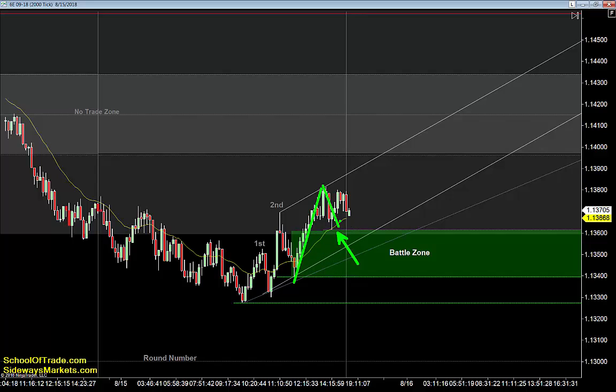Buyers are waiting. They come in. They buy the pullback on this. I'd love to see it again. Keep running, right? Going to be tough to be a seller here. You got that rising support trend line.